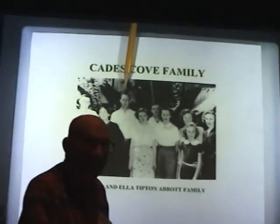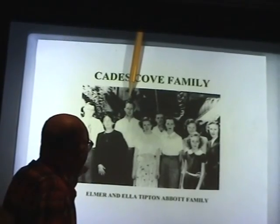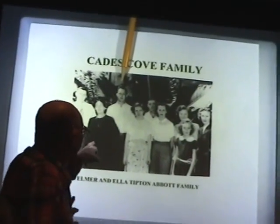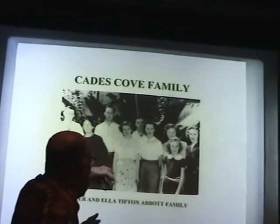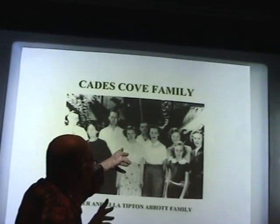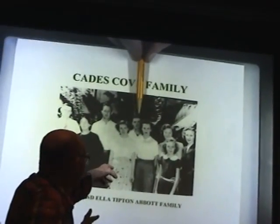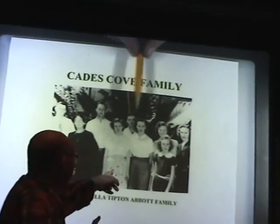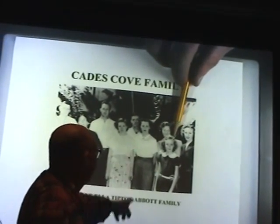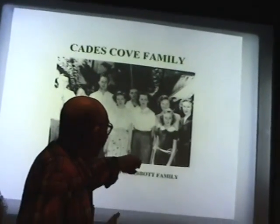He hadn't always been like this, what you're seeing. But that's my family. My father and my mother, my older sister next to me. I was the oldest, she was next to me. My brother back between the two ladies, two girls, is Willard Abbott. And this girl here was June Abbott. And the one behind the little girl is Bonnie Mae Abbott. And the little girl is my baby sister.